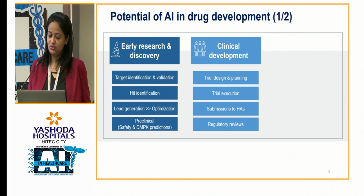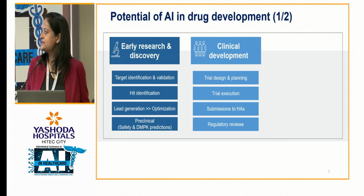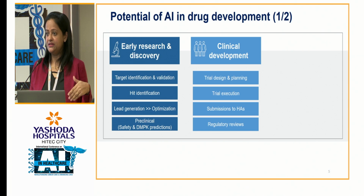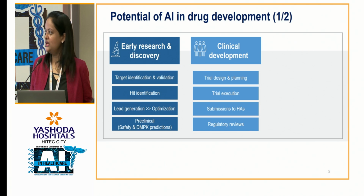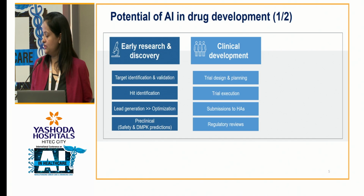Now, moving on to clinical development, wherein I particularly work, is the clinical trials, phase 1 to phase 4, extending to post-marketing. So here, when we look at the trial design, planning, and execution, what's really important here is that AI, I'll just bring out a couple of use cases that the industry is already looking into and has started to implement in general.